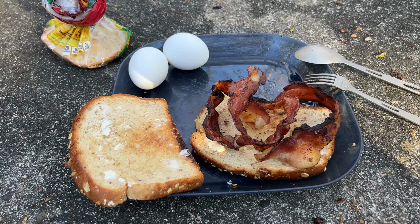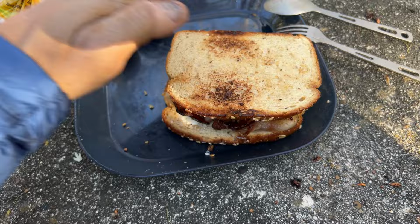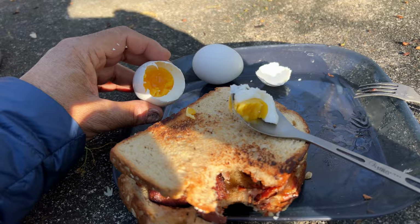So breakfast is almost assembled. I got my toast, I got my bacon. I'm gonna make a little sandwich here now. Put this on top of this. Yeah, and then eat my boiled eggs and I'm good to go. I got another canister of gas, so I'm gonna put the little kettle on to boil and I'll have coffee in time for when I'm finished eating this excellent breakfast. Look at that egg. Perfect. Bacon sandwich is perfect. Eggs perfect.